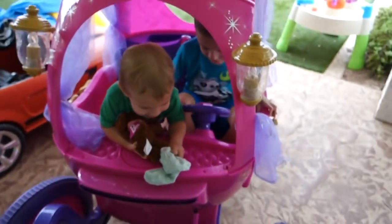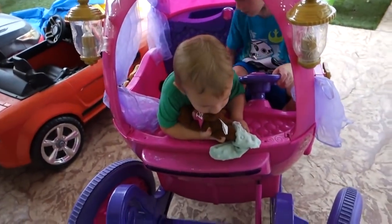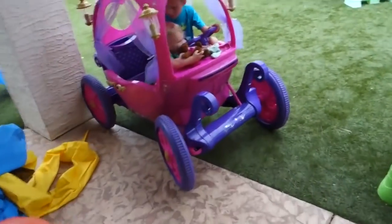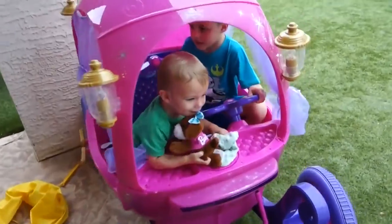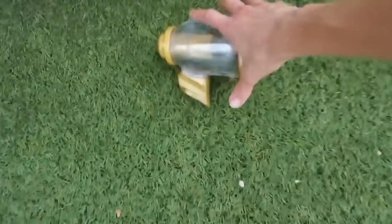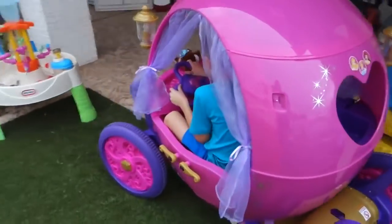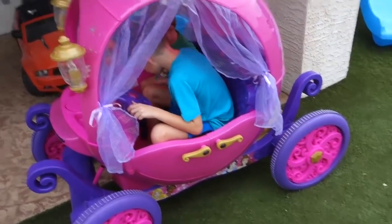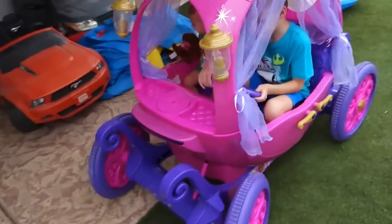Hey, he wants to drive. Here, wait, wait, hold on, buddy. Don't go too fast. Wow. Uh-oh. Oopsie. Oh. That light keeps on falling off. Yeah, let me pick up this light. I don't know why it keeps falling off. It's funny, so Ava is taking a nap, and we're playing with her carriage without her.